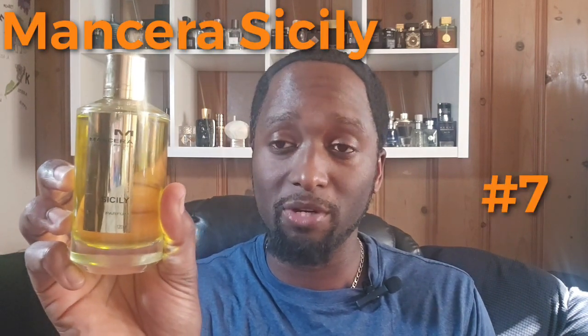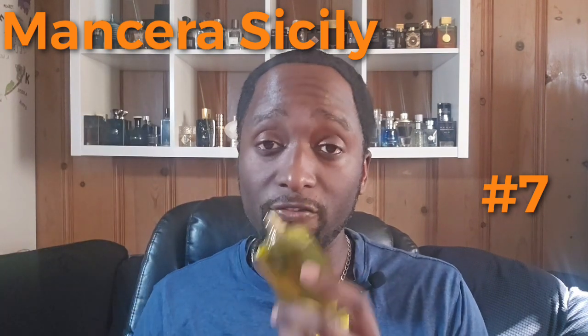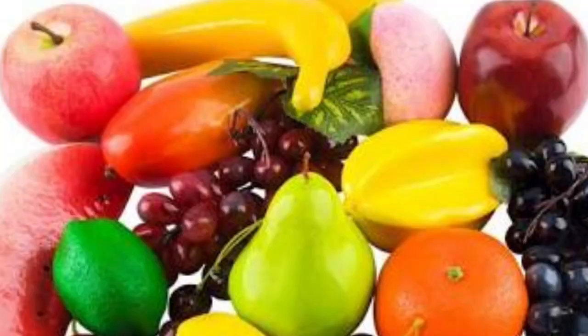Okay, in the number 7 spot, I've also featured this one before. This is by Mancera as well. This is Sicily. This right here is a very fruity fragrance. I've said in other videos that they put every kind of fruit you can think of inside of this. Sorry for the glare.